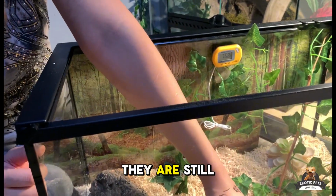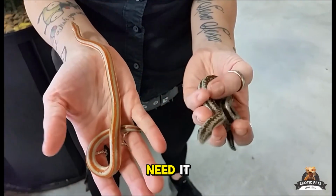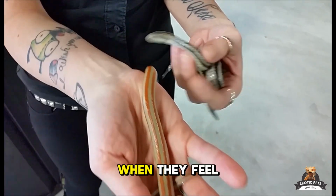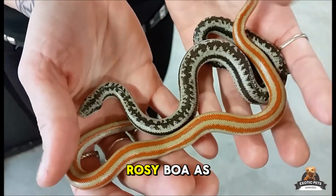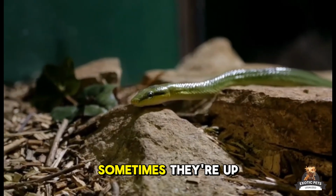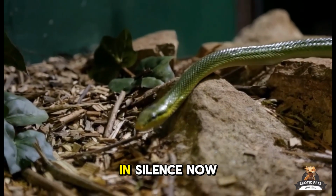But keep in mind they are still reptiles and their moods can change, so respect their space when they need it. Just like us, they have days when they feel social and days when they prefer solitude. Think of your Rosy Boa as a charming roommate. Sometimes they're up for a chat, and sometimes they just want to binge watch their favorite show in silence.